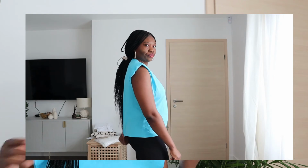The next thing I will show you is this light blue. Is it light blue? What do you call this color? Oh well, I will just say blue. I bought this one too, but I decided to wear it after testing it out. I just left it on, so I could quickly do my video and show you guys the other things I got. This is how it is.